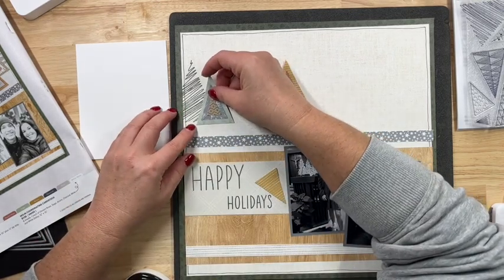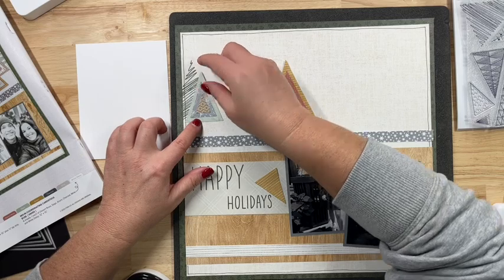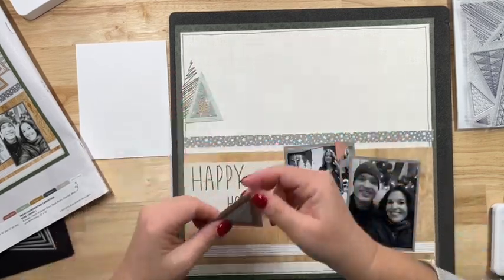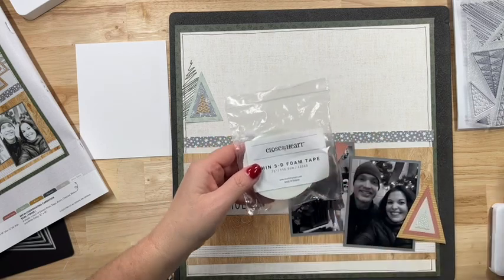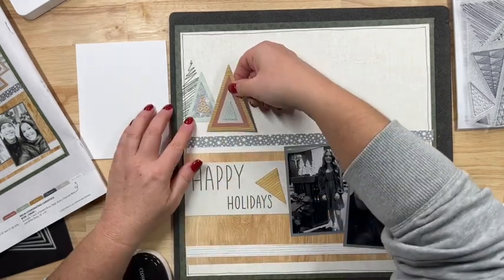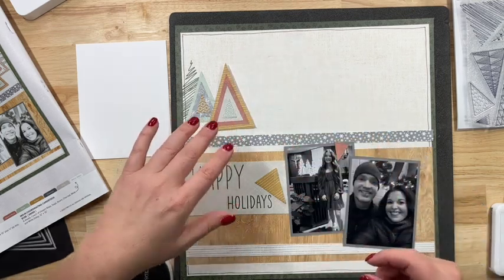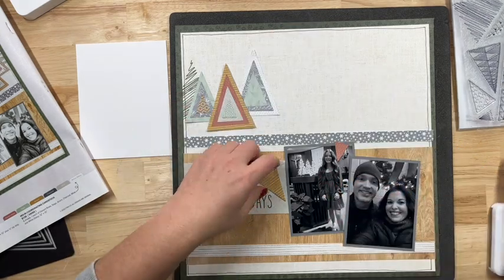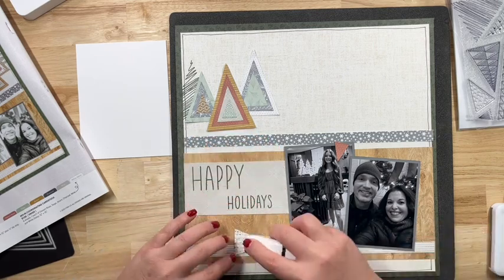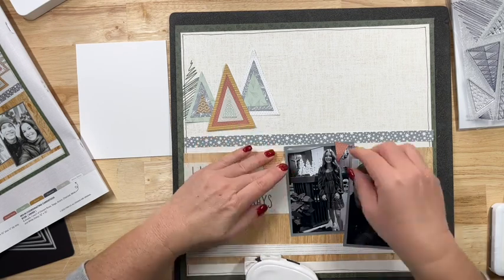So I put these trees together off camera, so you didn't have to watch all of that process. And I'm going to add a little bit of foam tape to a few of these just to give it a little bit of dimension. So I am bringing in the 3D foam tape. Oh, we can't forget about these little pinnets that I cut out earlier. So let's go ahead and glue those pinnets down so we don't lose these. So I'm going to glue this down just right next to the photo here.